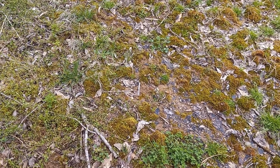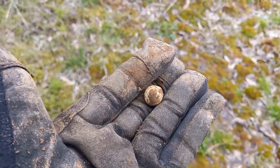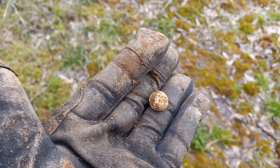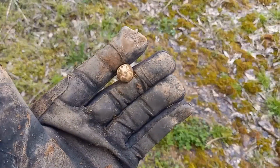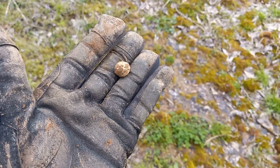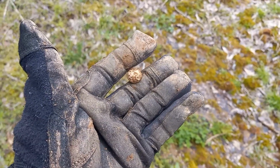Found a few musket balls about this caliber. This is the first one I think is probably dropped. It's not really deformed. Looks pretty good. Smaller caliber. Probably a Tennessee or Kentucky rifle. One of the frontiersman rifles. Anyway, it might have been a musket. I don't know. Still cool find.